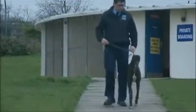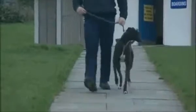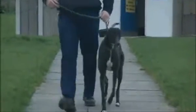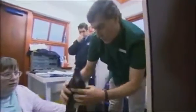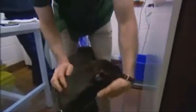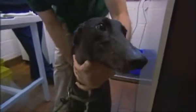This dog has been found abandoned, one of thousands picked up from the streets every year. She's been rescued by the Scottish SPCA. They've called her Lulu. This is a wee greyhound bitch that was found abandoned down South Queensferry Way and was tied to a tree, found by a member of the public and handed into the SSPCA.